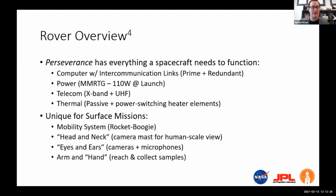And the last piece is that arm and hand. So that's how we're able to actually physically do contact science, touch the rocks that we want to actually observe, and then also how we're able to sample cache, how we're able to drill into the rock, get the core sample, and then transfer it back into the rover.